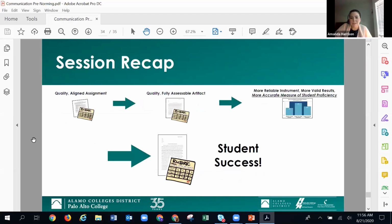And then thank you all for these conversations. I can tell based on everything that was said, our end goal is always student success, and you guys are all clearly passionate about that. So thank you for taking the time to go over the rubric with us today and to help make that quality aligned assignment that will lead to our student success and our reliable assessment practices.